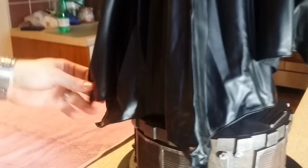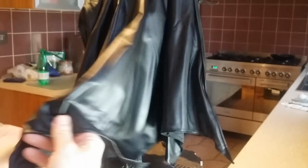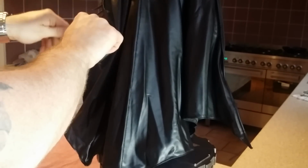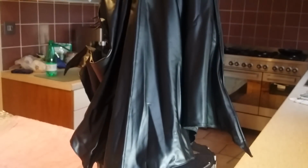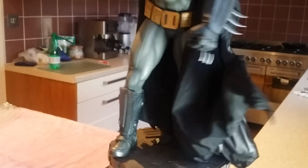And I've got to say, I really like this cape. I think really, really well done. It's not wide, is it? Oh, it's wide. Yeah, it's wide on the edges here. I think that's probably more so you can pose it how you like. You can pretty much do, it's quite pliable. Oh, it is actually.